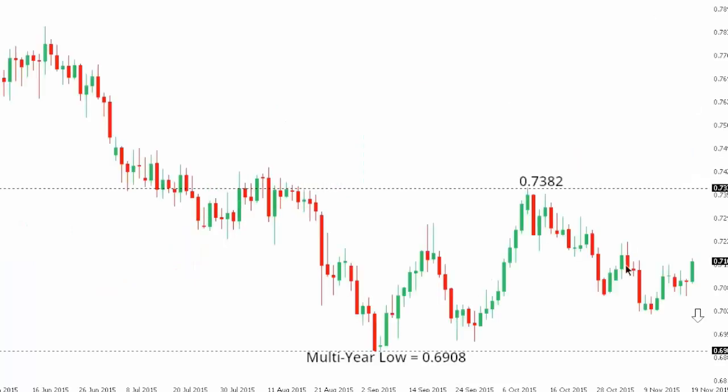Aussie dollar. So Aussie is seeing a bit of a bounce over the past several sessions, though ultimately the market continues to be confined to a broader downtrend, and any rally should be very well capped ahead of 73.82 in favor of the next downside extension towards and below the recent multi-year lows just ahead of 69. At this point, only back above 73.82 would compromise the immediate bearish outlook for Aussie dollar.